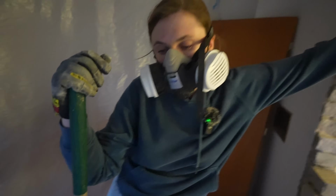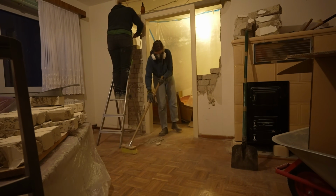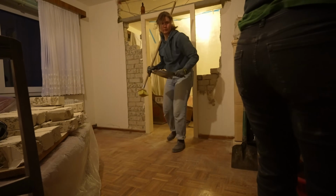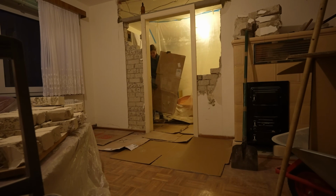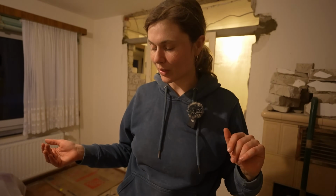Forever. I remember when I was putting up the tarps yesterday and clearing everything out of these rooms, I was like, I bet we're overdoing it. And I really thought that we would be finished with this entire demo in one evening. I'm learning a lot. It's a pretty cool thing to be able to say that we've actually demoed a brick wall. It's not something I thought I would do in my lifetime.